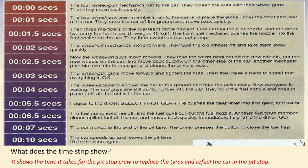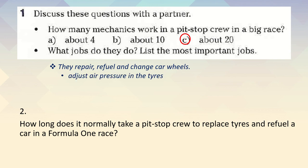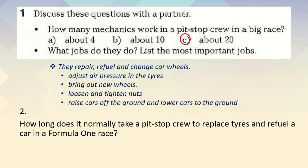Good. Now, let's go back to our questions. How many mechanics work in a pit stop crew in a big race? About 20. Did you get that right? What jobs do they do? They repair, refuel, and change car wheels. And some of the important jobs are adjust air pressure in the tires, bring out new wheels, loosen and tighten nuts, raise cars off the ground and lower cars to the ground. The next question, how long does it normally take a pit stop crew to replace tires and refuel a car in a Formula One race? It takes about 10 seconds.